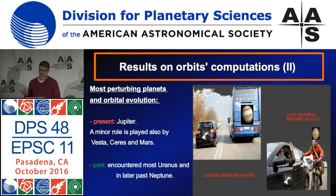Just to simplify the situation to explain you better, you can think that it's like a car overtaking a bus, and the bus is Jupiter. And it's more difficult to overtake a bus. And for a planet like Mars, it's like overtaking a bike. So you have less perturbation by Mars. In the past, before it was a Jupiter family comet, this comet had a lot of encounters with Uranus and Neptune, according to our results.